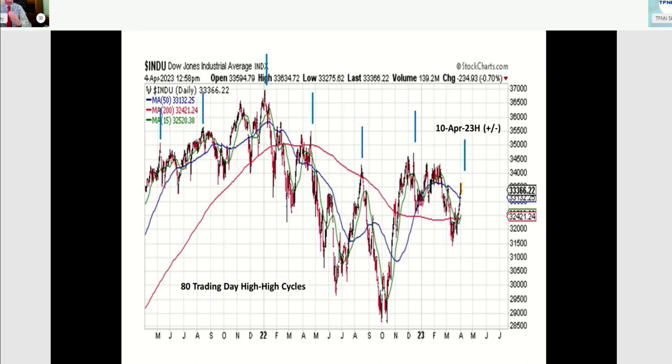Sure. I'm a cycles person. I want to look at timing counts from lows to lows, highs to highs, and then look at other things like translation and put this all together in the mix, give it a good shake. That gives me some clues as to whether I believe the market is likely to trend higher or lower. And it's my view we're getting close to what could be a tradable high.